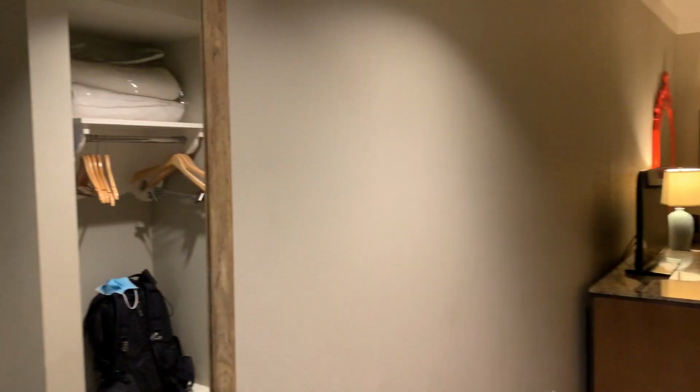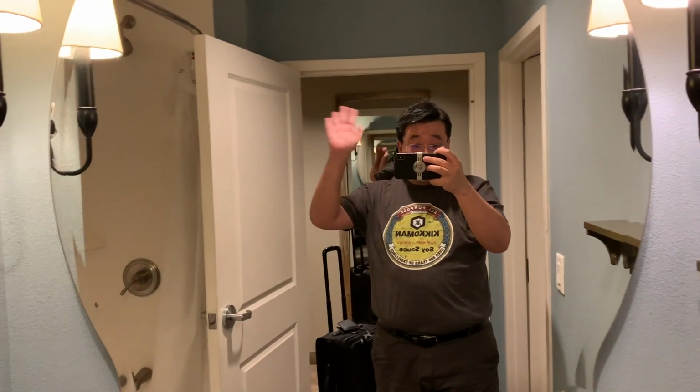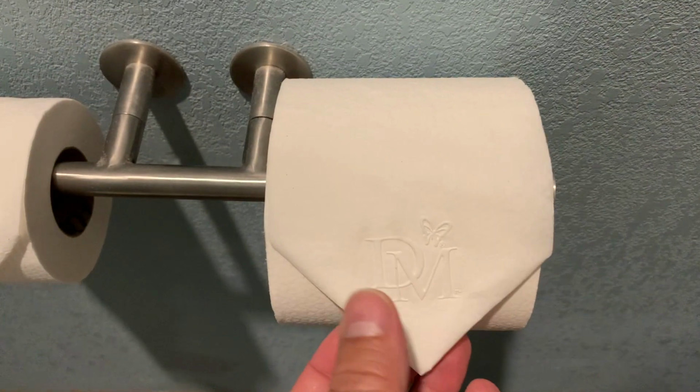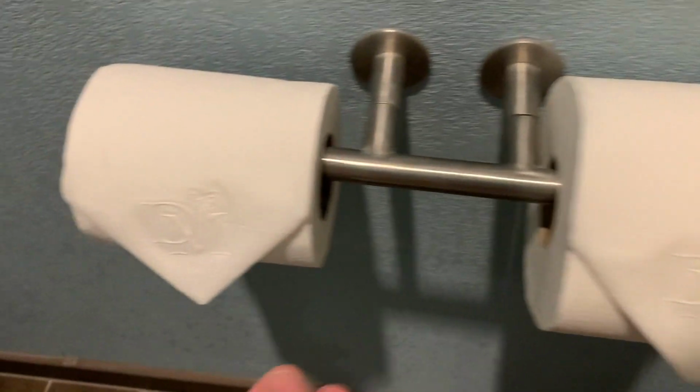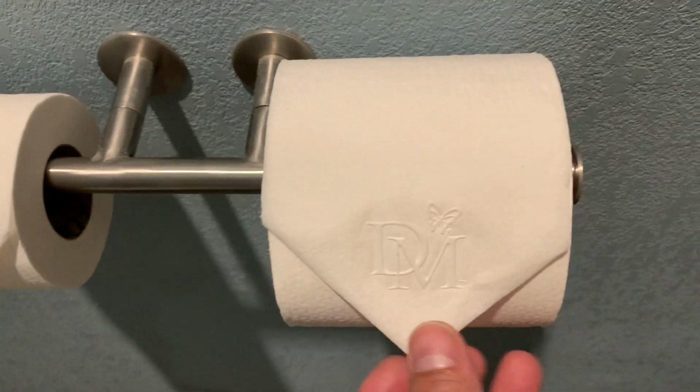So this is what it looks like. So let's come on in. Dolly Parton World. It's really nicely appointed. So standard shower. This is the water closet. You can look in there, it's pretty large, but it actually is a water closet. They embossed their toilet paper with the Dreamworld logo. Oh, they have an embossing device. That's a nice touch.